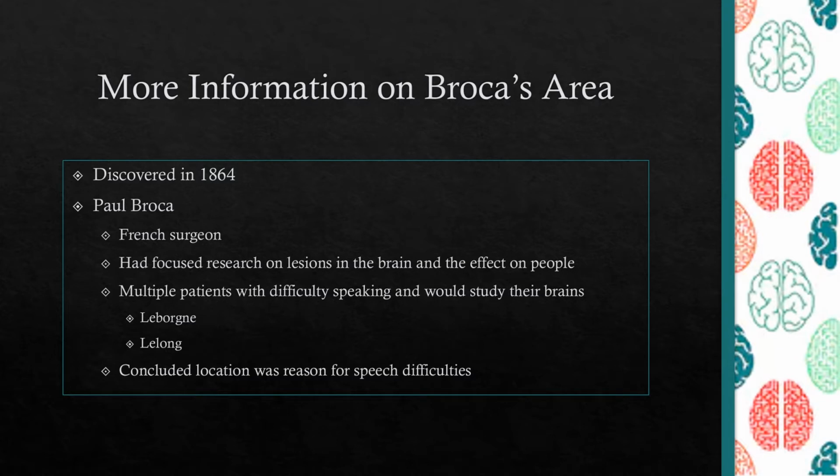Okay, so more information on Broca's area. Broca's area was first discovered in 1864 by a French surgeon named Paul Broca, hence the name. Paul Broca was well known for his contribution to the study of aphasia and the difficulty of speech. What he would do is find multiple patients with difficulty speaking and forms of aphasia, and then take scans of their brain and study any deformities or lesions that are noted there.